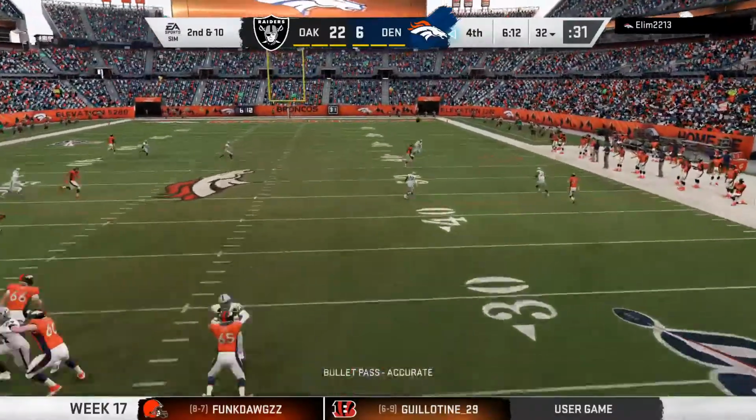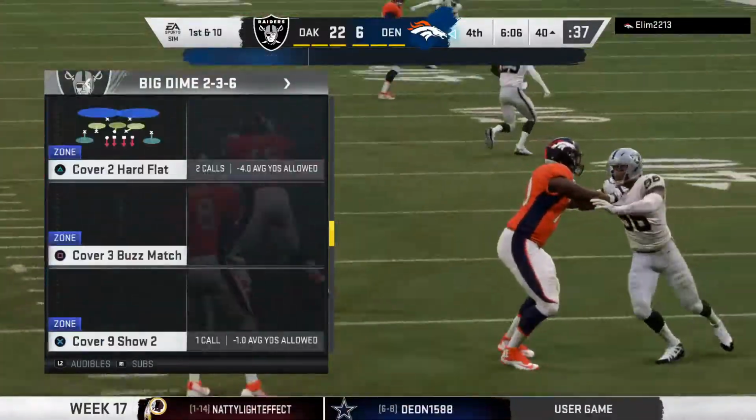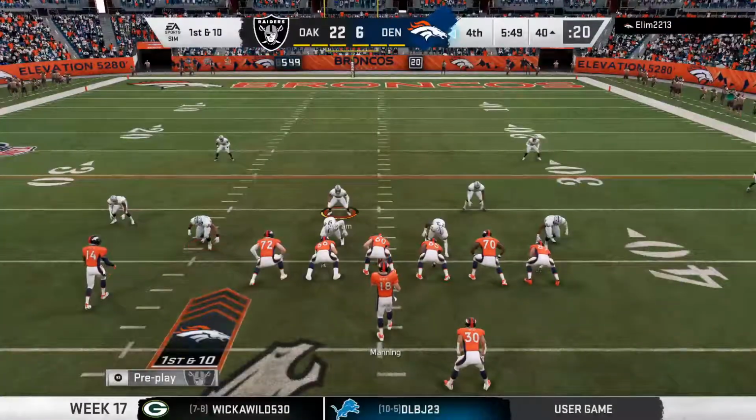Now Manning. And on the catch right side, this is Sanders. 27 yards there, a first down. And at this stage, down in the second half, looks like they just wanted to find a way to get it in the hands of their playmaker, and they did.